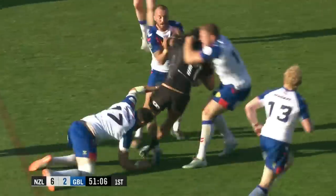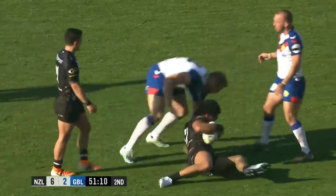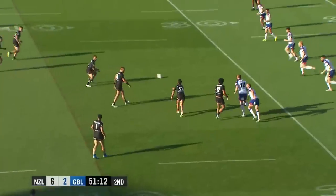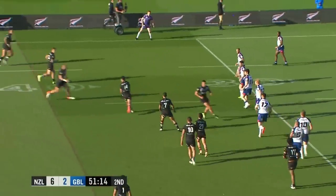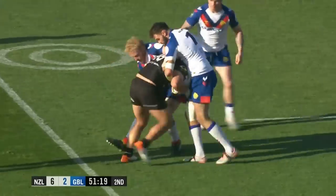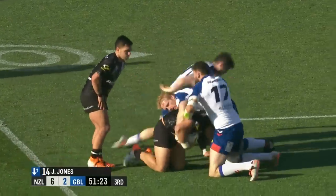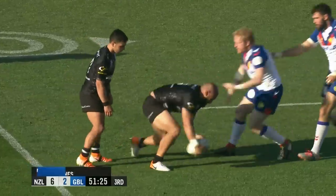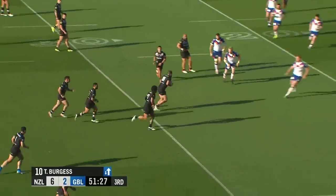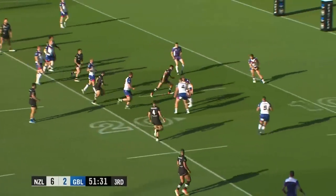Blair has provided good impact off the bench, you'd have to say, in his 50th test. Jerome Hughes. Now starting to get a little bit of shape here. Out to the left. Almal dropped off back under. They hit the channel. Tom Burgess and James Graham back out there now. Maria Hargreaves kicking on the fourth tackle.